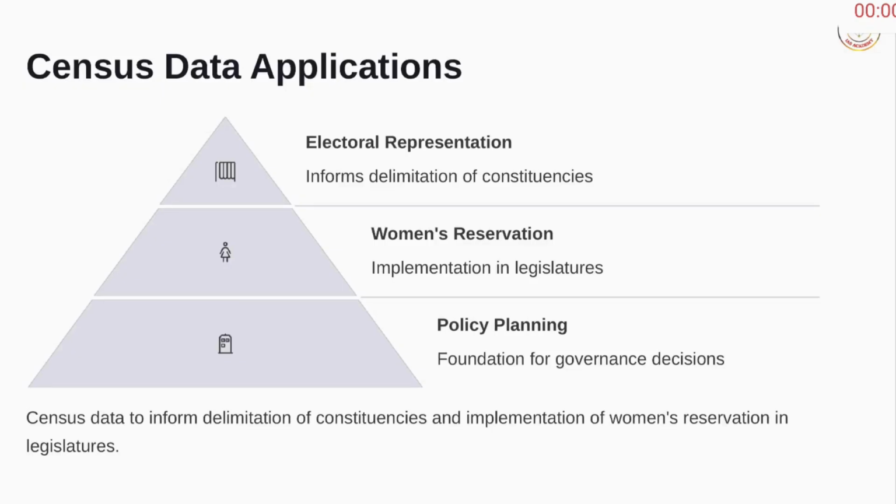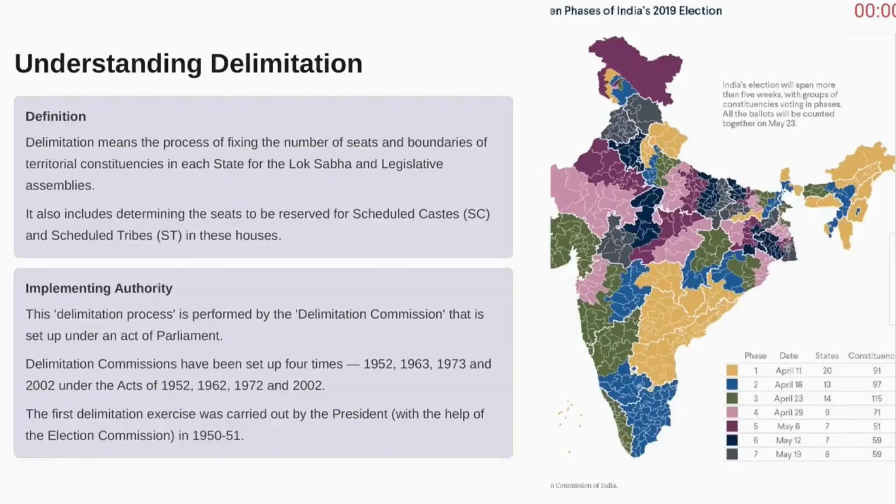Census data applications are electoral representation, women representation, policy planning, and understanding the delimitation. Delimitation means the process of fixing the number of seats and boundaries of territorial constituencies in each state for Lok Sabha and legislative assemblies. The implementing authority is the Delimitation Commission. It was set up four times: 1952, 1963, 1973 and 2002.